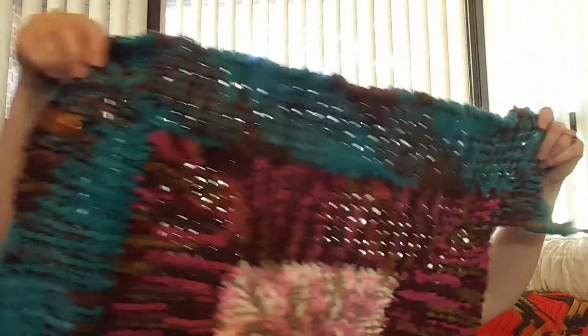I'm getting tangled up, y'all. So to go from here all the way to here, that was 100 and, let me grab my Knit Picks, that was 140 rows.